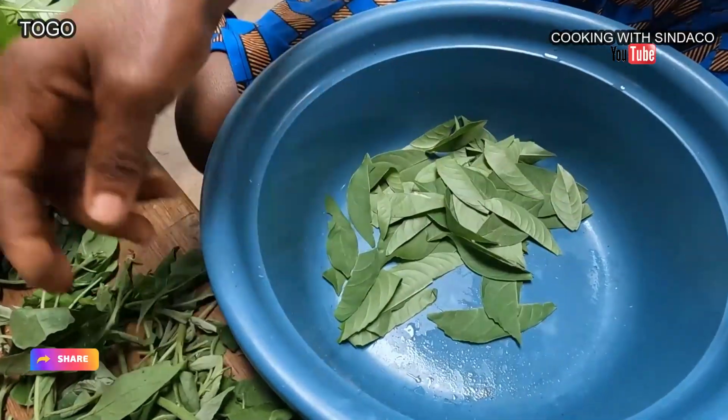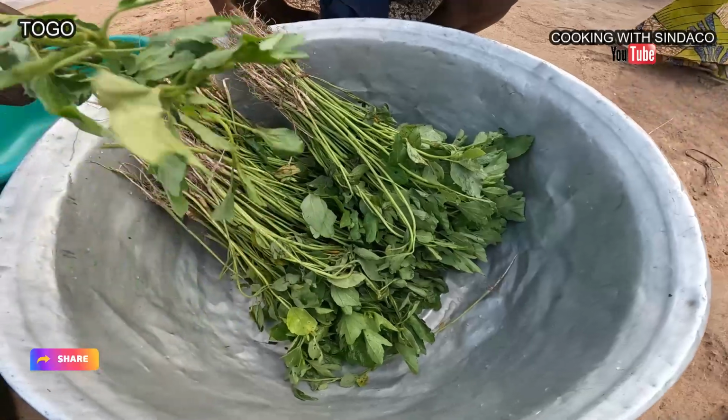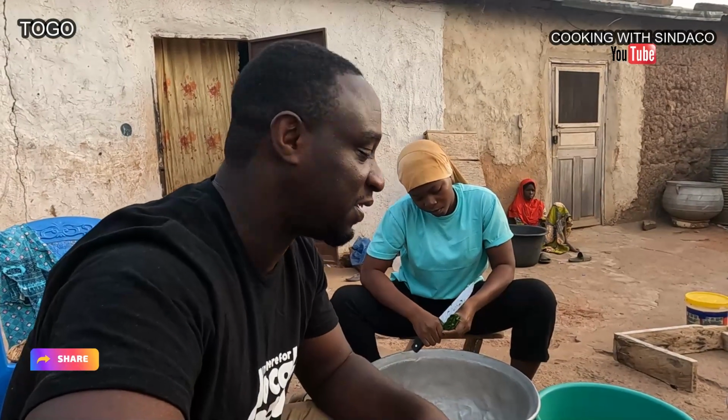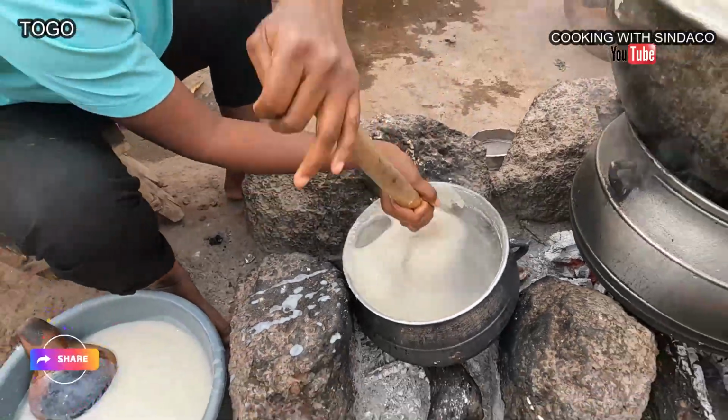They use fresh baobab tree leaves to prepare this food. As I've always said, all those who eat fresh trees or fresh herbs like this are the strongest people we have in Africa. It's also very easy to prepare. Within no time it will be ready and it can be served with rice or akpele, or bankun, whatever you want.